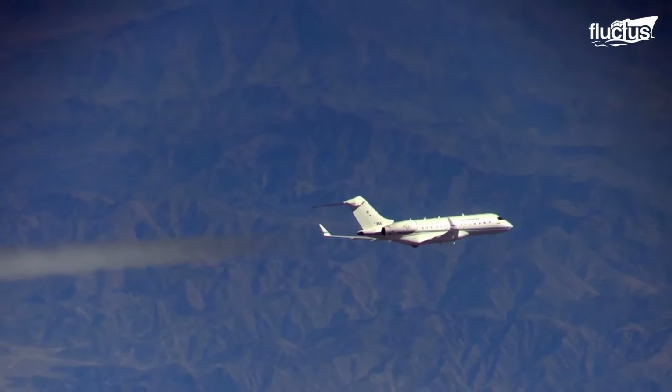Though the E-11A can help ensure communication in almost any environment, it is not specifically an electronic warfare aircraft. Since 1975, that role has been filled by the Lockheed EC-130.